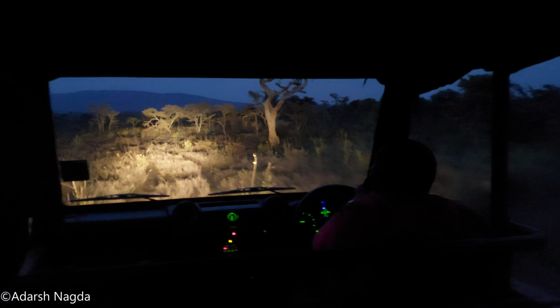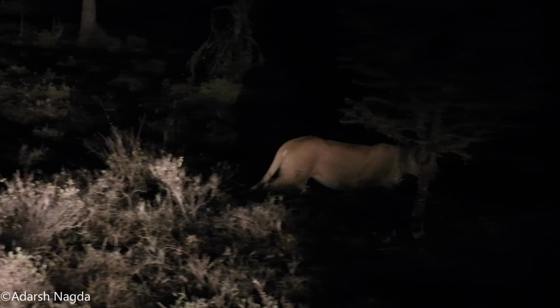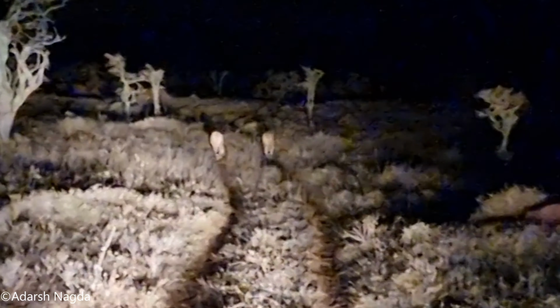One of the activities part of the booking was a night game drive. At night, predators are usually more active than in the heat of the day, so we decided to try our luck. After watching some hyenas chasing each other, our guide spotted something on the road. As we drove a bit closer, it was 2 lionesses.